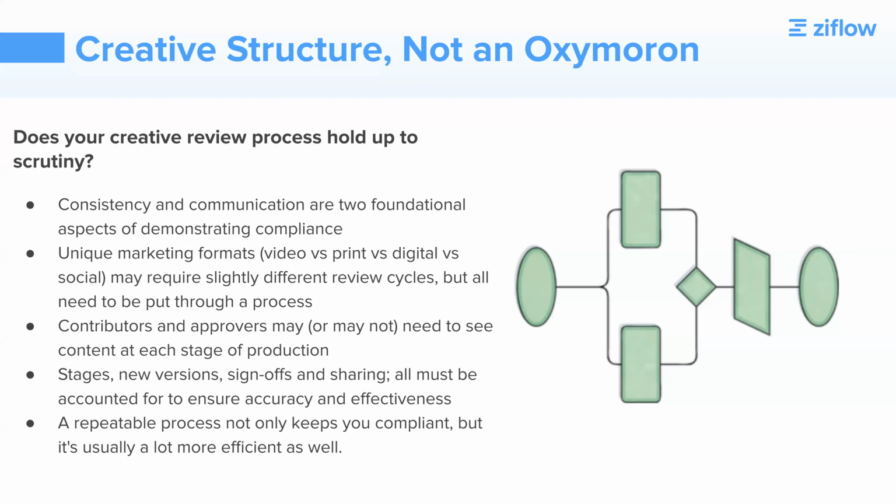So, creative structure, and like the title of the slide says, this does not have to be an oxymoron. What is important is that your creative review process can hold up to scrutiny. How would it do that? There are several angles to consider. I've listed out a few questions here that you can start asking yourself. Specifically, when we're talking about developing creative content in a compliant manner, we're talking about looking at how the review and approval process is actually carried out.